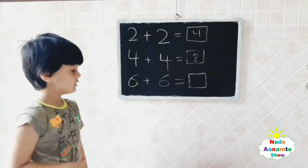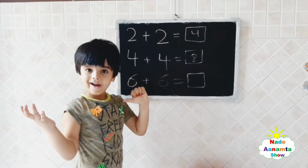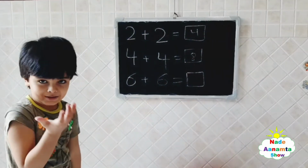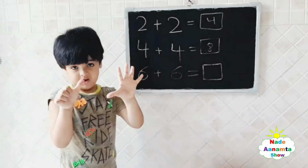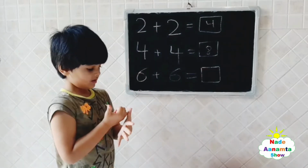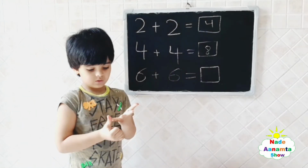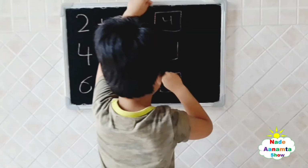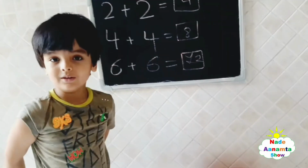Oh, the last one. 6 plus 6 is equal to what? Nobody writes again. So I'm going to write it. 5 and 6. No, 6. 6 fingers and 7, 8, 9, 10, 11, 12. 12. Good. Very well done.